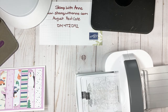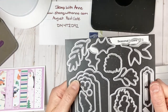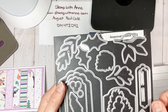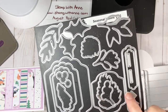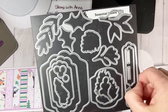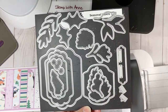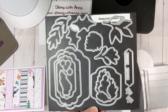Okay, so this is a must. This is actually seasonal labels, and it goes with the Christmas season. And I'm going to show you that after. But this stamp set alone, these dies are a must. You have 1, 2, 3, 4, 5, 6 labels that you can use. Like I said, I'm a huge fan of showing you how to use other projects or other dies for other reasons. And these labels have been on my desk all weekend, and I have not pulled them off. I've been using them like crazy.